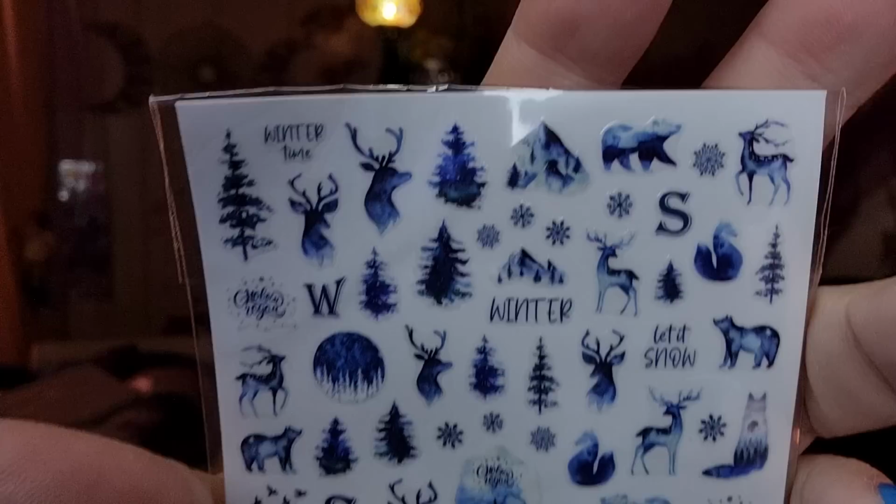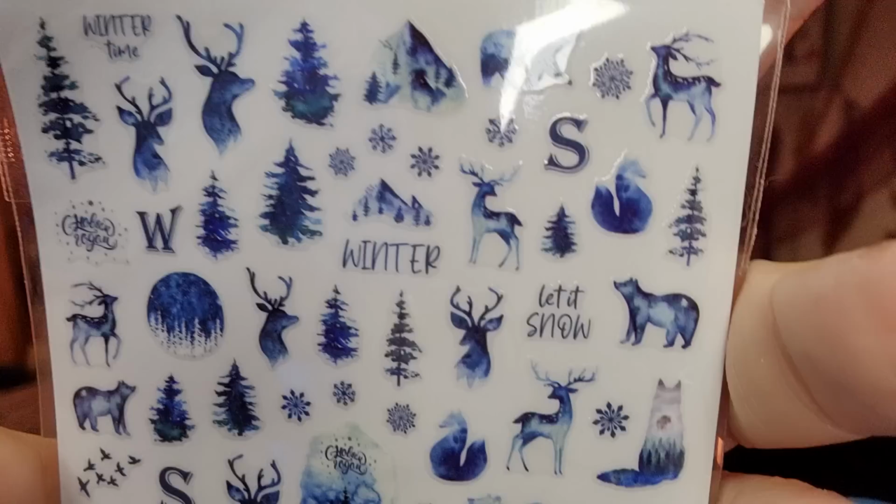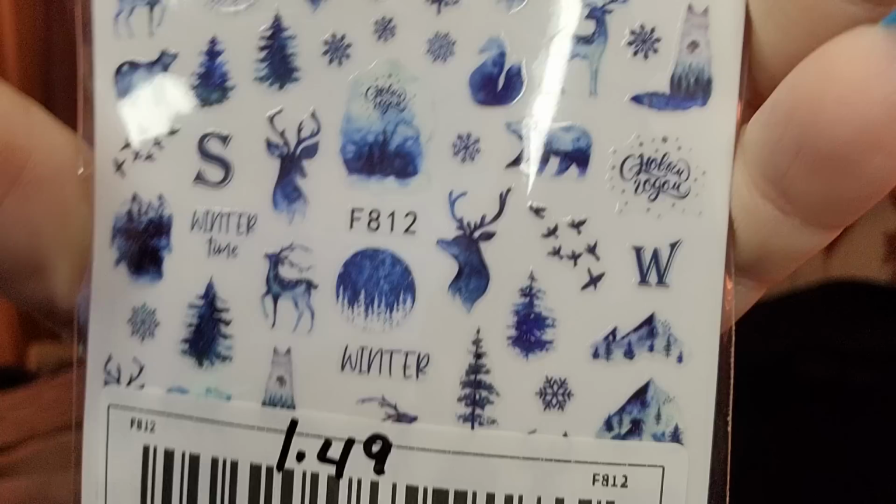The deer head, the Christmas trees, there's snowflakes. I love the pine trees. They could be Christmas nails, if you just take the snowflakes. Look at the birds flying. Oh my gosh. I love these. I'm going to have to figure out how to do that because I love those. I usually don't mess with putting stickers on my nails, but with all of this wonderful stuff, why not?